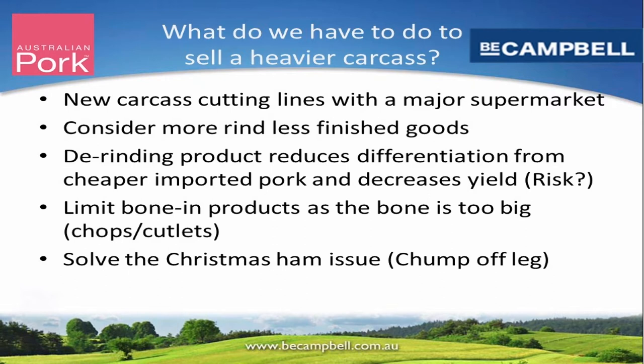What can we do about raising carcass weights and how are we going to go about trying to grow a bigger carcass? Look, we're currently working with one of the major supermarkets on some new cutting lines. That means lifting carcass weights and trying to grow the pig bigger and get more out of a bigger pig. It's something we've been working on for a few years with the supermarkets, and we've been fortunate that we've been able to lift the weights about 10 kilos in the last 5 years. So we're on the right path, but we've still got a little bit further to go.